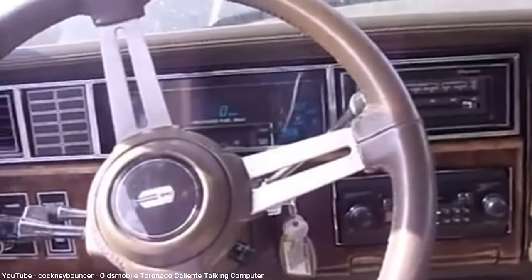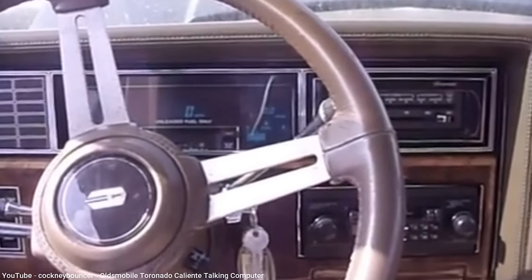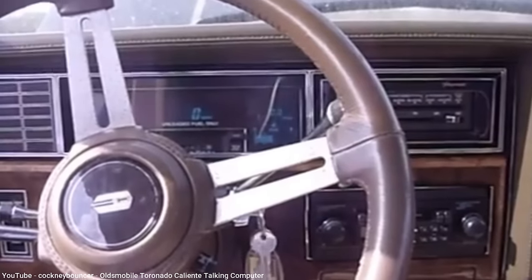The project behind the GM version was called DigiTalker and sounded a lot like the Chrysler version, but offered a lot more info to the driver as to what could go wrong if they ignored the problem.